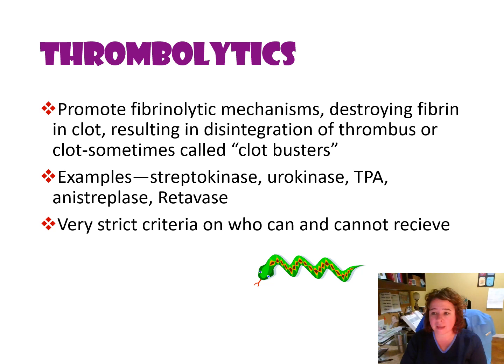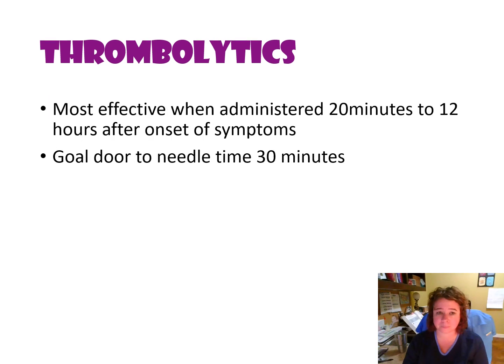Let's say this morning that Chuck had a nasty nosebleed, okay, for whatever reason. It had clotted off and no big deal. When we give Chuck a thrombolytic, anything that has recently been injured will break open and start bleeding again. So we can actually put the patient at more risk by giving a thrombolytic because of the mechanism of action of the medication. We know that when we give a thrombolytic, we really like to give it within 20 minutes to 12 hours after the onset of symptoms.